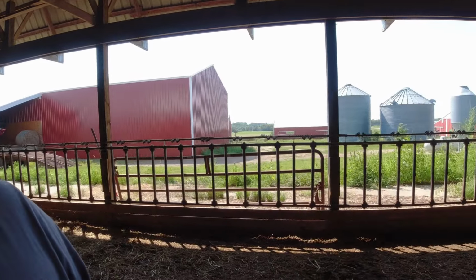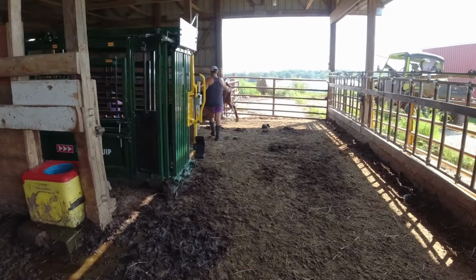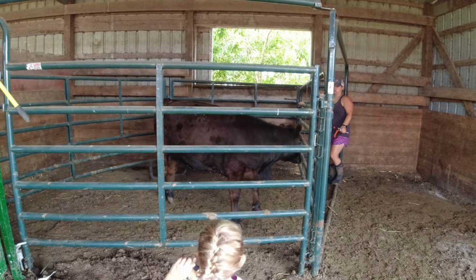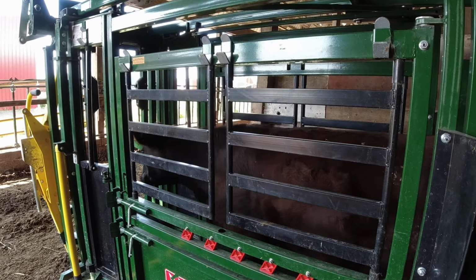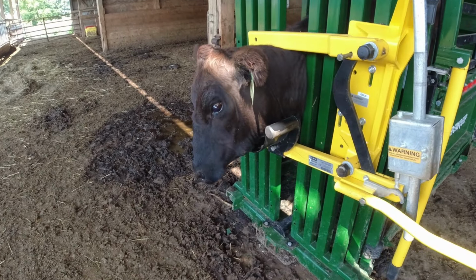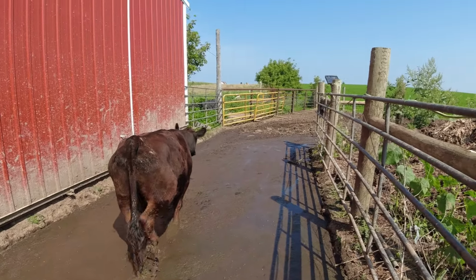More chores on the farm. Wednesday, August 21st, we had this heifer with a lump on her jaw or cheek, I think it might be a cheek abscess. We gave her shots and lanced it. So now we're gonna give her a second round of shots and then let her back out in the cow yard. Come on. Good girl. Just like that, back to the herd.